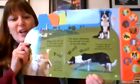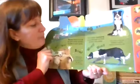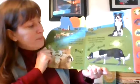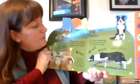Oh, look at that. What is that? That's a dog. A dog says woof woof. This speedy sheepdog races through the field to herd the sheep. Woof woof. The farmer calls and whistles to tell his sheepdog where to go.